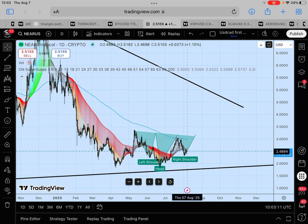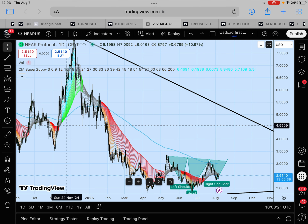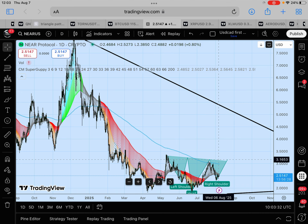You could enter here. It's not the best risk to reward ratio, but once you get over that 200 EMA, as we always see in the past back here in like November, over the 200 EMA, we get that pop up and then rejection, obviously. And then we push back up over that. So whenever we got over that the second time, we had a further increase in price.